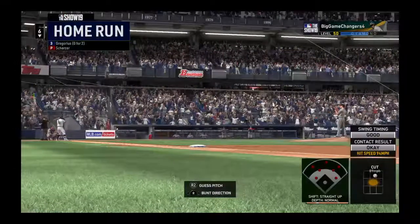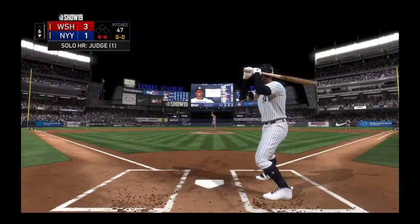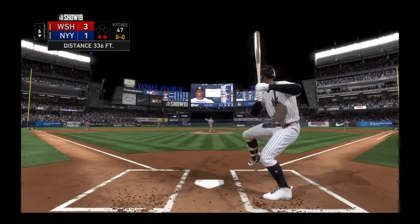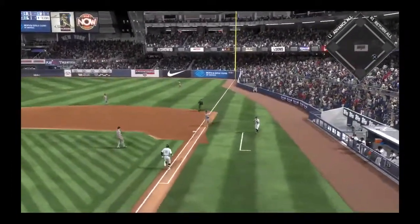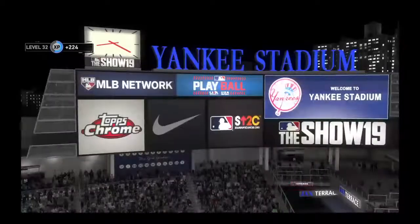So the bases are clear now following the home run. And stepping in is the veteran shortstop, Didi Gregorius. Down the first baseline. Zimmerman has it. And he'll step on the bag himself, and the inning is over.